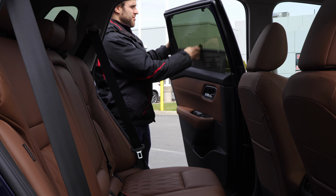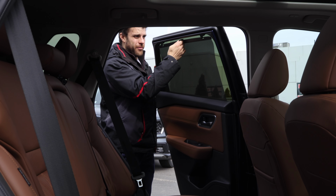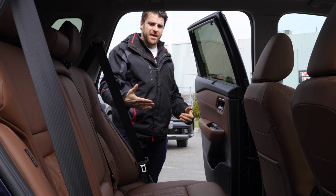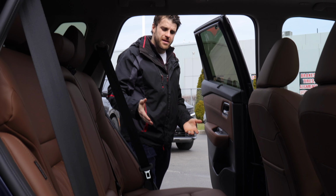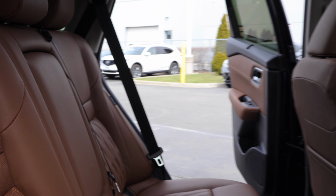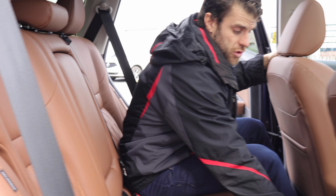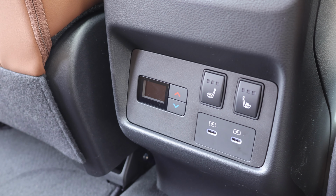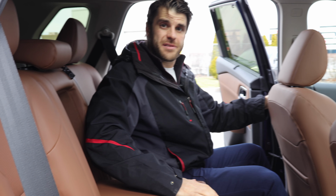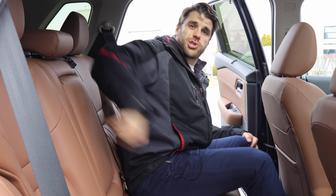Checking out the back seat, you can see this one has this kind of sunshade for the rear windows as well. Good for the kids, protect them from the UV rays. Now let's check out the rear. Obviously I love this brown interior, like I said, and you have heated seats. There's 2 USB-Cs as well in the back. We have 2 cup holders in the center armrest here, and we have a cup holder in each door.